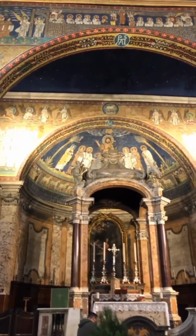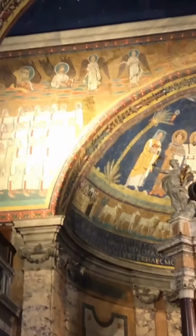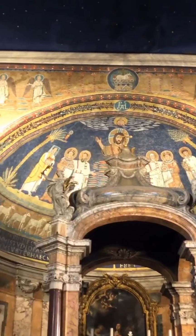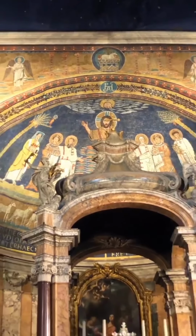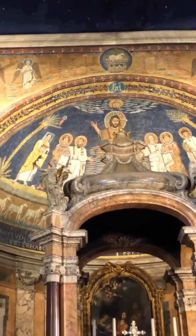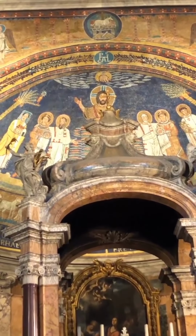And here we are, the light is on to the mosaics. So this is the apse, and here we have these beautiful, bright, colorful mosaics. We have Jesus Christ in the middle. Then we have these two men dressed in white. Those are St. Peter and St. Paul. And on their sides we have two women, Prassede and Pudenziana.